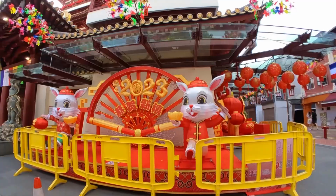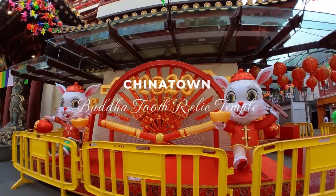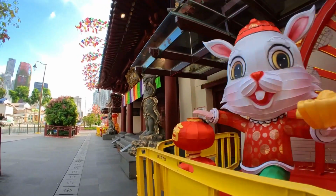Alright, let's go here. The year 2023 is the year of the rabbit, so we do follow the horoscope. In each year in Singapore, we do celebrate each of the animals of the year. So next year is rabbit.